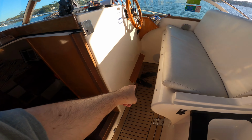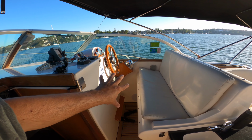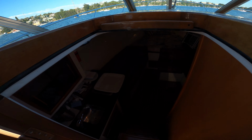It's sensible. The small timber footrest and even the mounting where the throttle is, it's both ergonomic, so easy and comfortable to reach, and it's just a nice touch. It looks great, but it's not over the top. It's not going to be too much maintenance down the line.